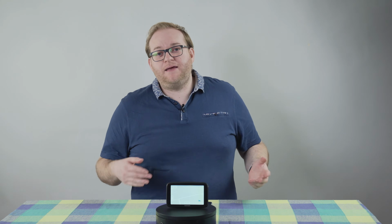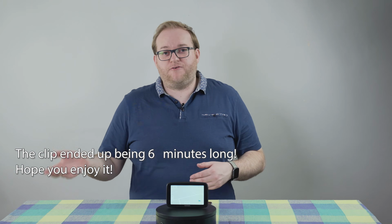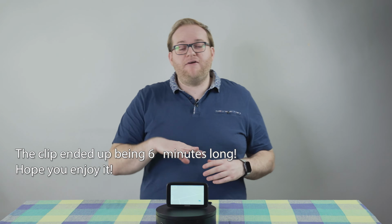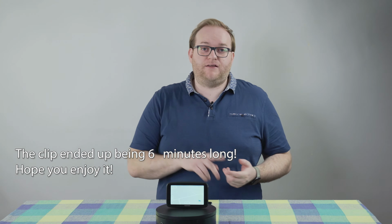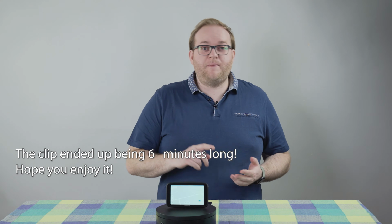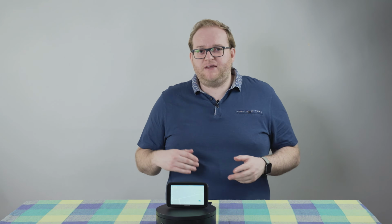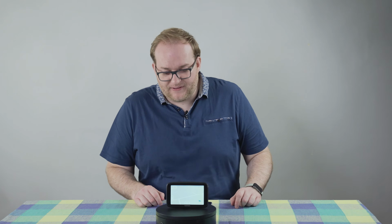I also have a clip to show you of me driving from my home to the studio, which includes a comparison of the TomTom GO app, which I've downloaded onto my phone, TomTom GO Premium and TomTom GO Discover. So that will give you an idea of what it's like. It's basically the three sat-navs doing their jobs.